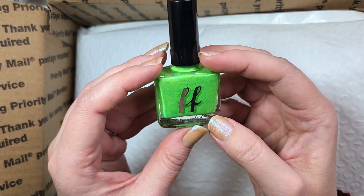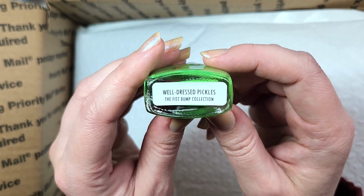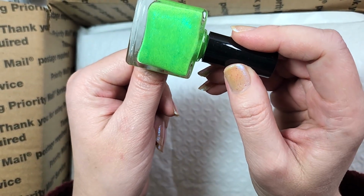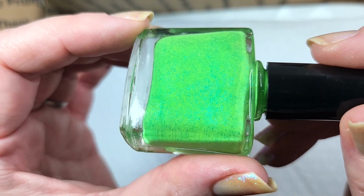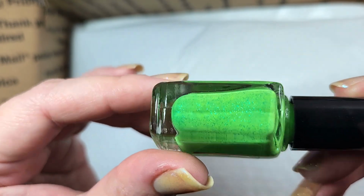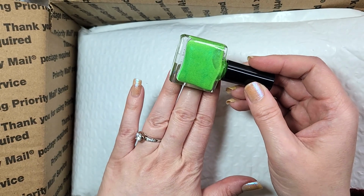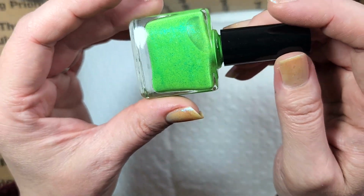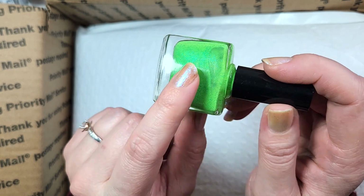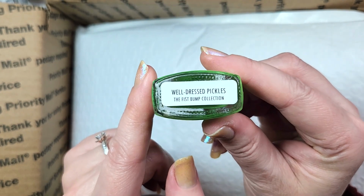Next up, we've got another Femme Fatale. This one is called Well Dressed Pickles, and this is from the Fist Bump collection. Oh my goodness, that is funny. So this is another very bright green. It has a metallic green shimmer in there, or a glass fleck, or a micro flaky, or a micro glitter, or something. That is actually rather interesting. I like the tone on tone, so I want to at least swatch this and see how I might like this one. I know for the limey shades of green, I haven't really been liking them on my skin tone, but I wonder how this would look on, so I think I'm going to at least give it a shot. This is a brand that I really like, so we're going to add that to the collection. That was Femme Fatale's Well Dressed Pickles.